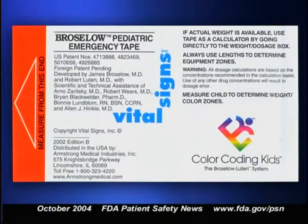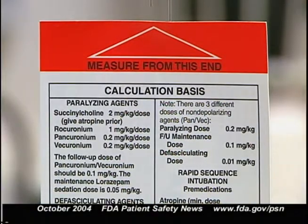Here are some of the measures ISMP recommends to prevent errors when using Braslow tapes. First of all, replace outdated Braslow tapes with the most recent edition that was issued in 2002. To prevent using the tapes upside down, hang them with the red arrow that says measure from this end at the top.